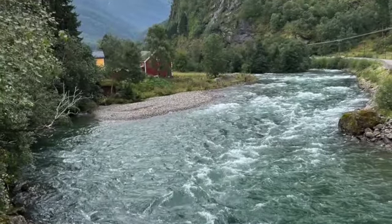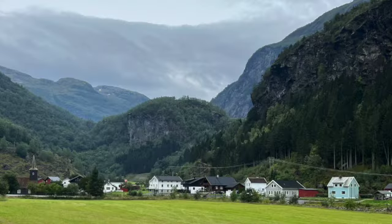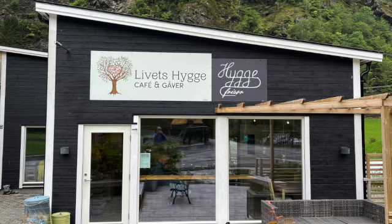The hike up the valley was easy, along the original road to Måbødalen, before all the tunnels were dug, to the actual village of Flåm, with Flåm Skole, Flåm Kirke, established in 1670, as well as a coffee shop and hairdresser.